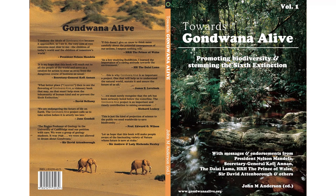We got many super endorsements from global leaders supporting this project. And going to the top left on the left-hand side there, President Nelson Mandela. This is at the core of his endorsement. I endorse the ideals of Gondwana Alive because it approaches, as I see it, the very core of two concerns most dear to me, the children of today's world and the children of tomorrow's world. Amongst many other things, he was extremely concerned about the children of today's world and the children of tomorrow's world, and that we should bequeath to them a world at least as good as the one we know.